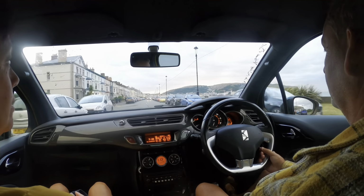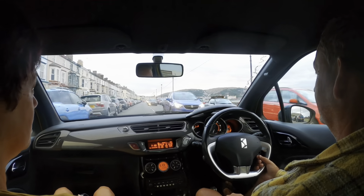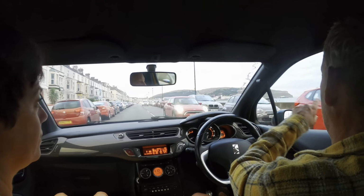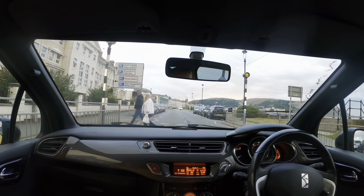Is there a cable car somewhere? Yeah, yes, I will show you. Oh, that's coming. It's so lovely. We walked up here nearly every day. We do. Couple crossing the road.